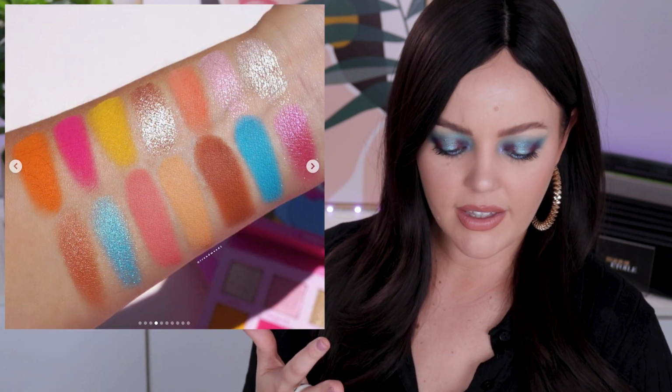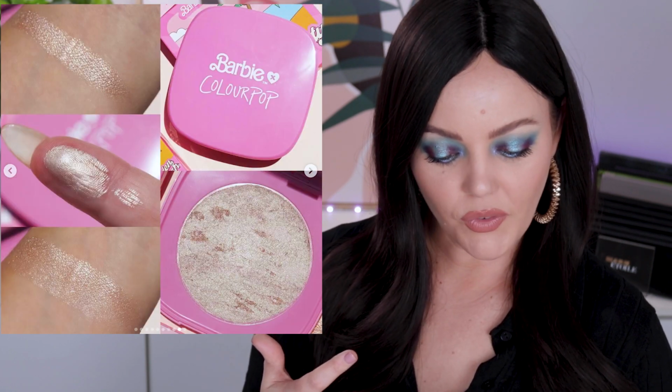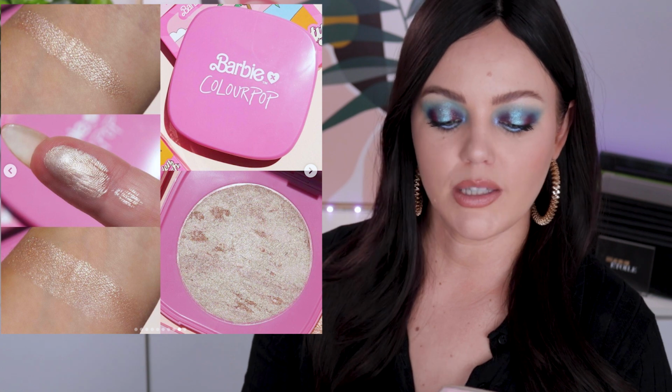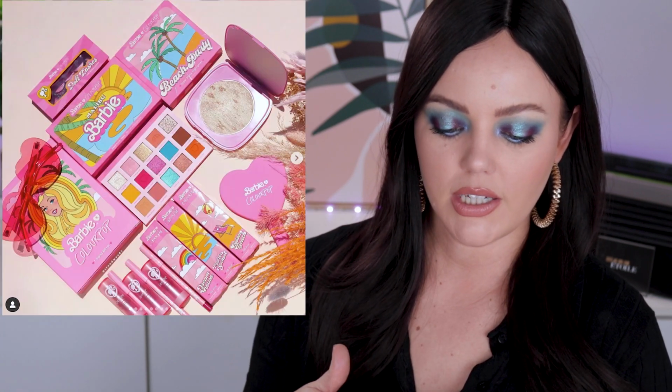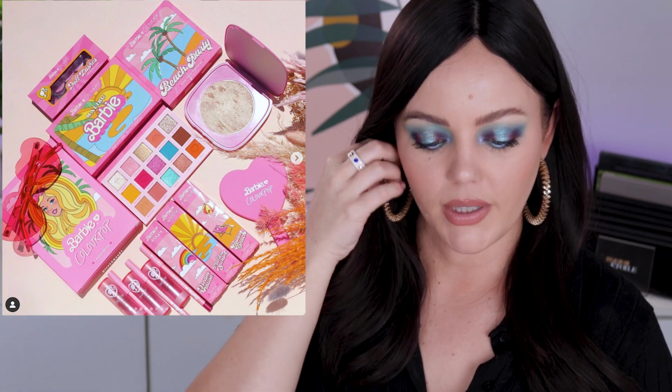I think it's a body highlighter. Or it's a face powder. It's a face powder, right? Okay, well, I might look into the face powder a little bit more because that looks intriguing to me. The lipsticks look super cute. The packaging's super cute. A+ for all the packaging and everything like that. But yeah, it's probably a little bit too girly for me.